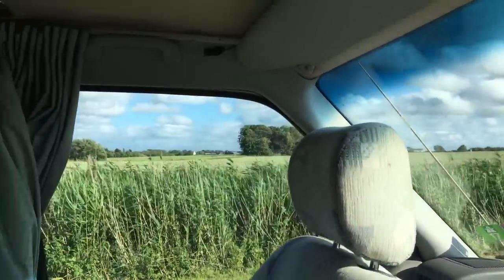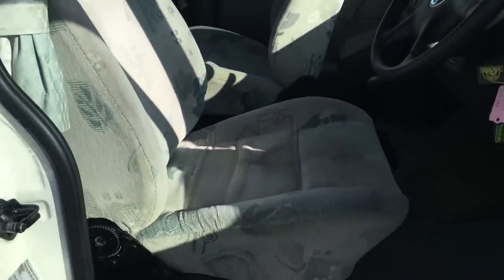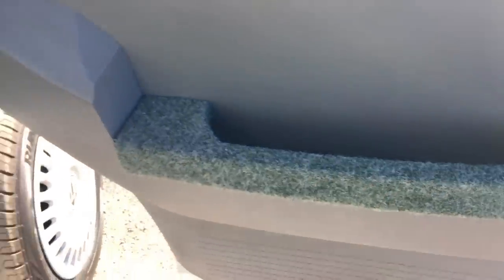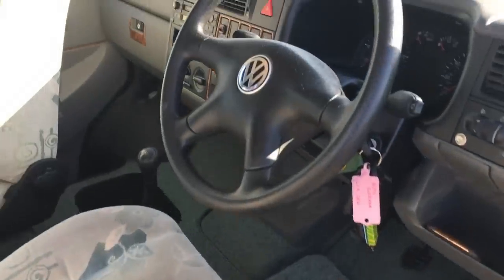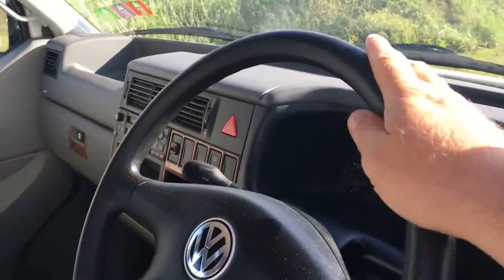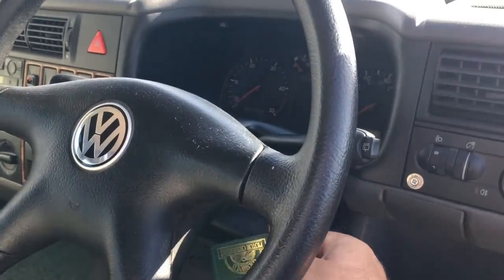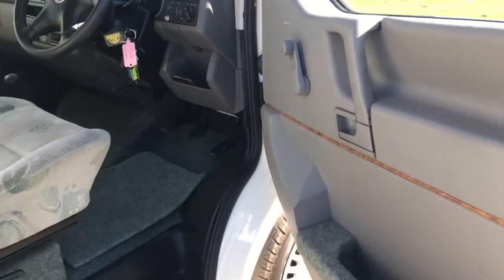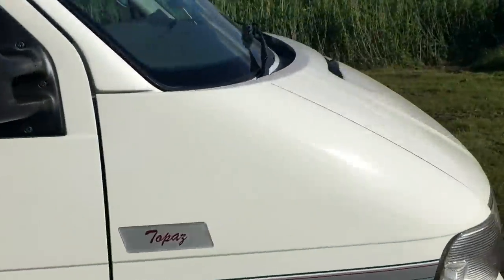Lovely interior, all matching as you would expect of an Autosleeper. Matching front seats, some upholstery matching on the sides. So it's the 2001 VW T4 with a fairly bomb-proof and indestructible 2.5 TDI turbo diesel Audi power plant.